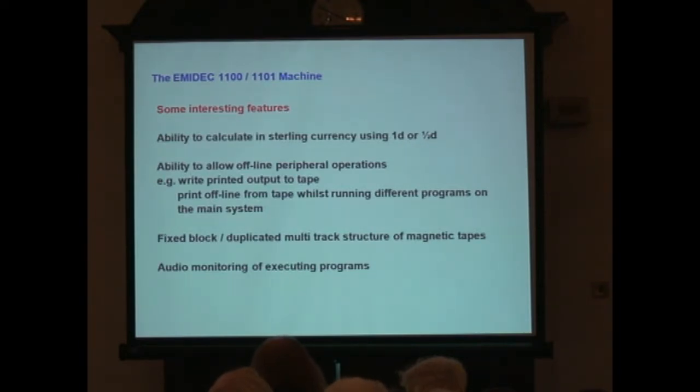And after a while, the programmers got used to the sound of what was normal and what wasn't. And there were a few times when we went down to the computer and said, "Oi, you've got a problem. I don't know if you know it, but you've got a problem." "Well, how do you know that?" "Well, it's obvious. I can hear it." And that was really quite a useful feature. I don't know whether EMI intended that, but it was a great feature in any case.